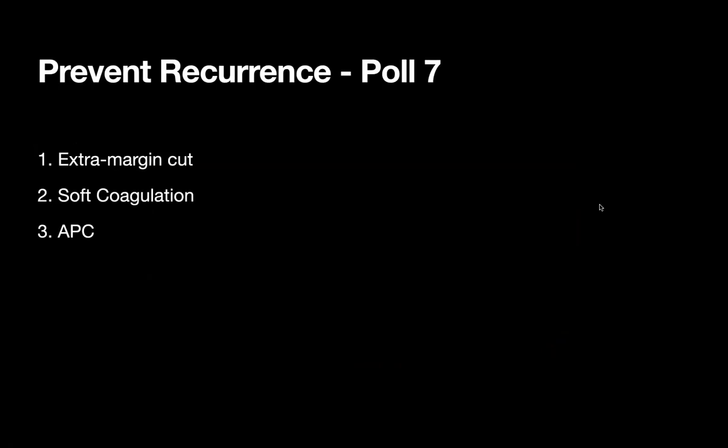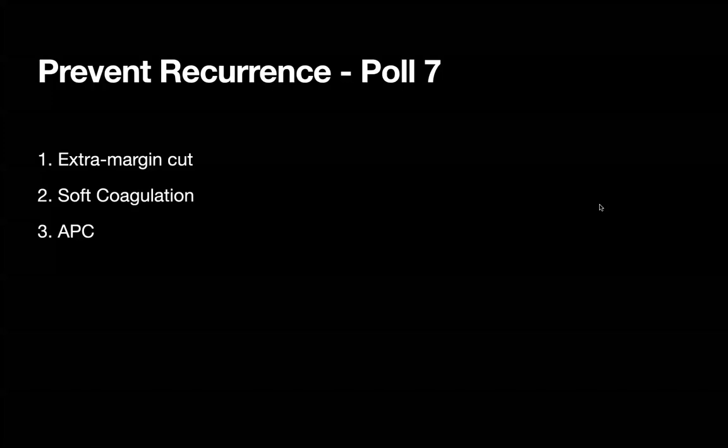All right. So in terms of preventing recurrence, what are we going to do? Are we going to do a little more extra margin cut, or whether we're going to do soft coagulation with a snare tip or APC with forced coagulation? Basically, whether you're going to cut more or whether you're going to ablate with thermal modalities. All right, 17% shared that extra margin cut, 44% soft coagulation, and 39% APC.